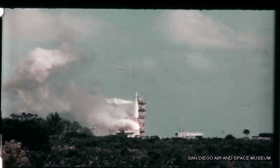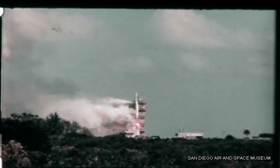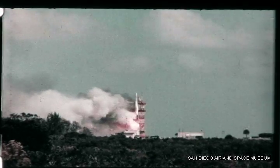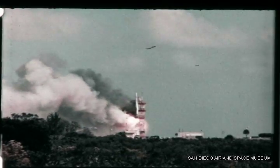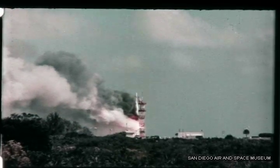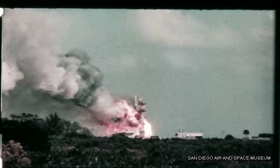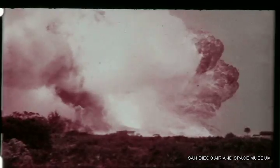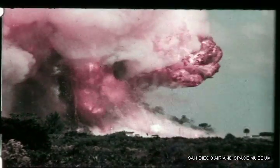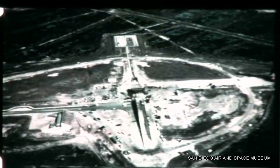On September 24th at Complex 12, Missile 9C, with an Able 4 second stage, was destroyed by an explosion. Loss of fuel supply to the sustainer engine caused premature engine shutdown and failure of low-pressure liquid oxygen ducting. The resulting fire led to the missile's destruction. Work was begun immediately to rehabilitate the launch complex.